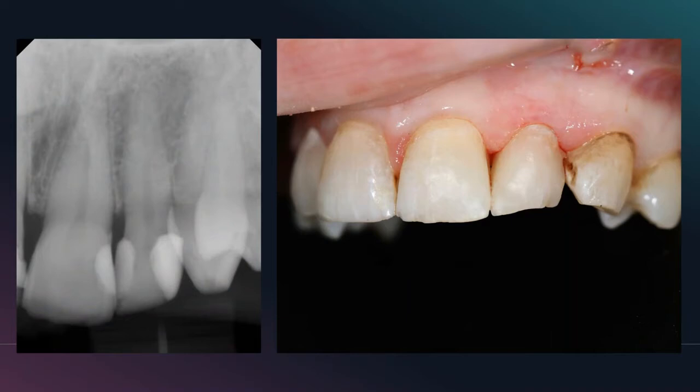And this is the final result that we get. And you can see that emergence profile in the radiograph there, the way that composite blends into the tooth, that's what we're after. And that's going to lead to a more successful result. And that's a difficult situation, again, that we run into on at least a weekly basis, if not a daily basis.